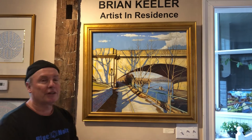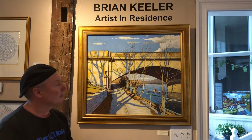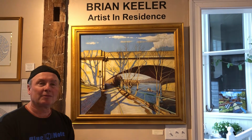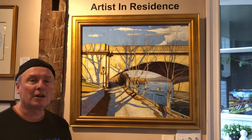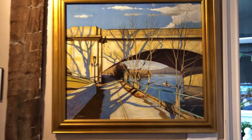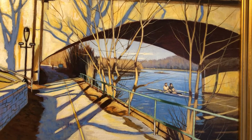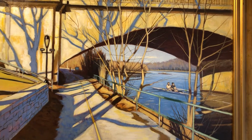During the month of April here, we've been featuring a show called Stirrings of Spring. This first one that you're looking at is a spring scene of Philadelphia along the Schuylkill River with some scholars, showing my nod, or my homage, to Thomas Eakins. I did this a couple years ago, but it's a spring scene before the foliage actually comes on.